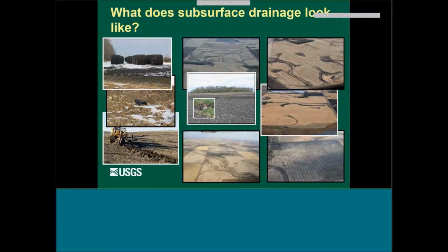So here I just wanted to provide a few snapshots for those that aren't familiar with it. What does subsurface drainage or tile look like? I just threw up a bunch of pictures here. In the upper left-hand corner, you can see these large rolls of plastic tile you see out in the field. Those are what go in under the ground. Occasionally you'll see the outlet pipes for the system. It could be into other wetlands or into drainage ditches, wherever they can find a good spot for it.